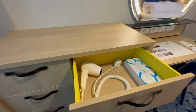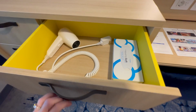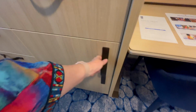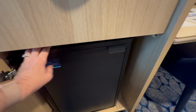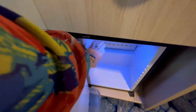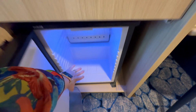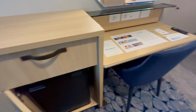Over here you have a hair dryer and you have tissues. And then over here, I'm quite sure, yep, you've got your little, well, I can't open it, but there we go. You have your little refrigerator. Not cold at all, so maybe that will get colder as we go along, I don't know. And that's it. That is the room.